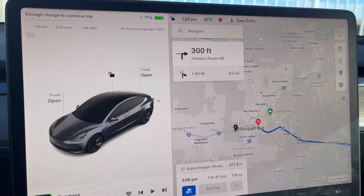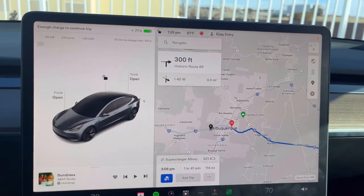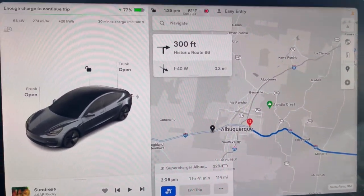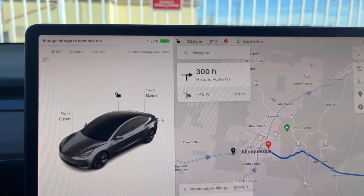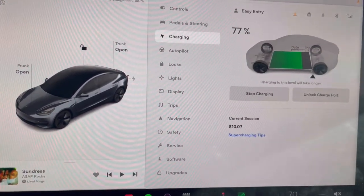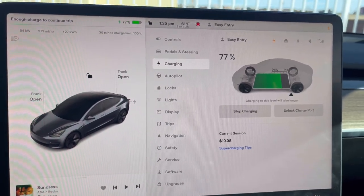For real. All right, we're gonna leave Santa Rosa. Next stop will be Albuquerque, almost 2 hours away. And we have plenty of charge to get there, so we'll get there at 22%. This charging trip costs us about $10. So let's unplug and get going.